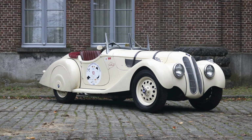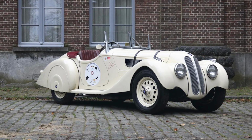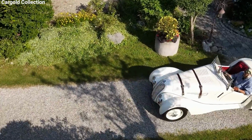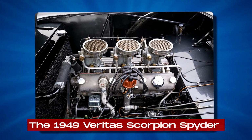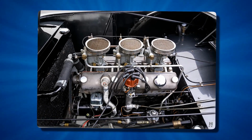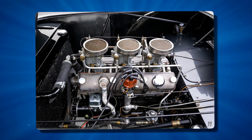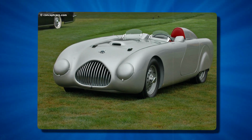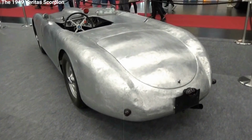This limited production makes Veritas cars, especially the Scorpion, extremely rare and valuable. Only a handful are known to exist in Europe, with even fewer in the United States. The 1949 Veritas Scorpion Spider featured a 2.0-liter inline-six engine producing 100 horsepower at 4,750 revolutions per minute, allowing a top speed of 147 miles per hour.